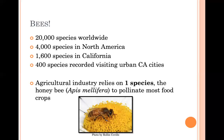So some farmers are purchasing bumblebee colonies, you can get it in a little box. And then they can put the box of bumblebees right in there, like a tomato hothouse. The bumblebees will go out and forage just from the tomato flowers.